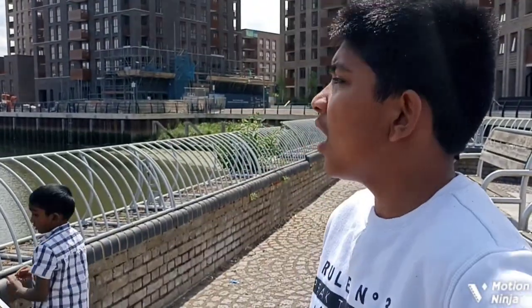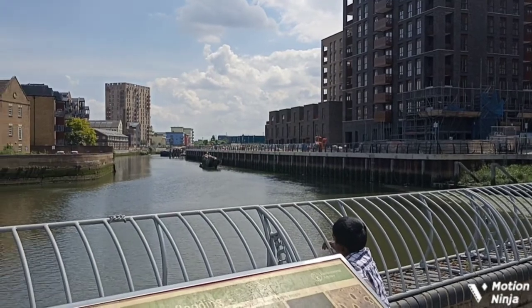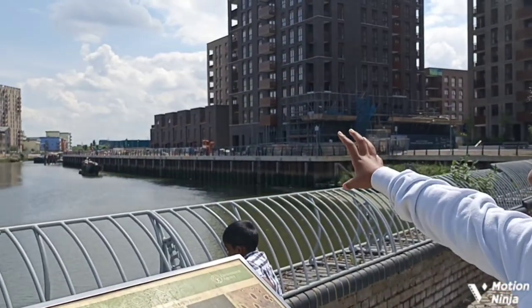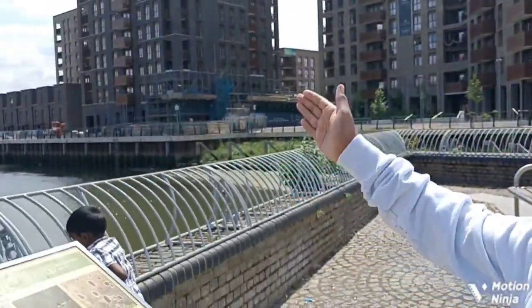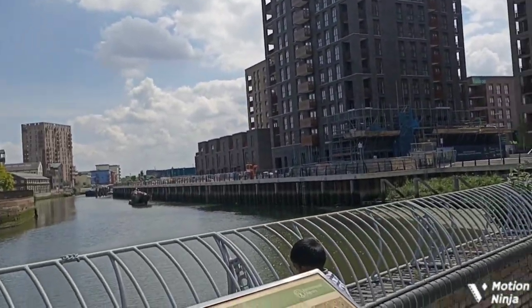Okay guys, now we are gonna go right over there to catch some more pictures and videos for you guys, to see what everything has been going on in the olden times right there. The boat, there's some other boat right there. I think that was just like a boat. So let's head over there, let's go.